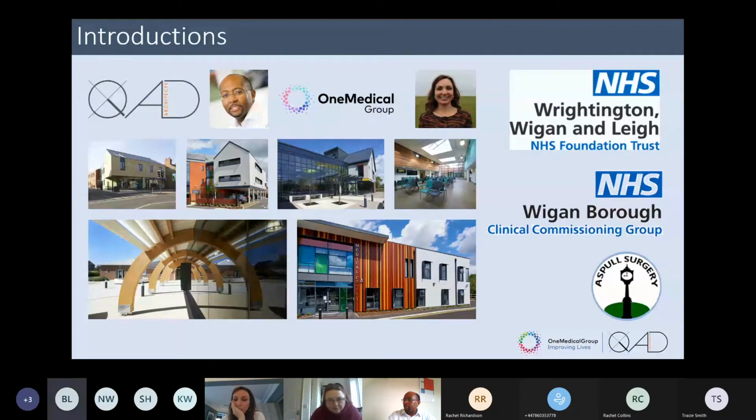So this is the team, and as I mentioned, One Medical Group and QAD have done a number of medical centres and primary care centres together before, but every one, and this is the reason for showing this slide, is different. And the reason for that is that we very much like to design bespoke buildings that are relevant to their particular circumstances and to their users.